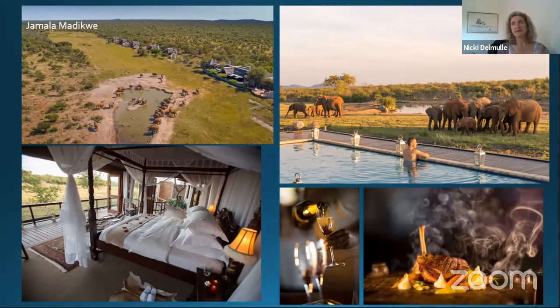Whereas I would say in the greater Kruger National Park area, the leopard sightings there are really incredible, as well as the other animals that I've just mentioned. So they all have their unique factors, and we'll look at that in terms of what you're trying to fit into your itinerary, as to which one is going to be best suited for your needs.